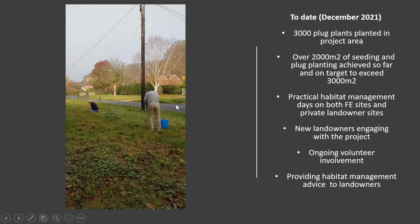So to date, we've roughly put about 3,000 plug plants into the project area with local landowners, with volunteers. We've done a little bit of work with schools, but we'll do some more this year with that as well. And we've done over 2,000 square meters of seeding and plug planting within that area. I think when I looked at the data earlier, we're about 2,700 meters of planting or seeding so far. So we should exceed our 3,000 meters target by the end of the project, which is going to be really nice as well. We've done quite a lot of habitat management days on Forestry England sites and private landowners.